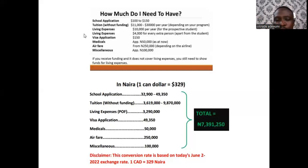Okay, so after you have gotten admission and you have your proof of fund ready, the next stage is visa application. Visa application is just 150 Canadian dollars. That's all. Imagine. This is the stage that people find difficult to proceed to after getting admission, the visa processing part of the whole process. You need just 150 Canadian dollars to apply for visa. So you gather your documents and do the processing.